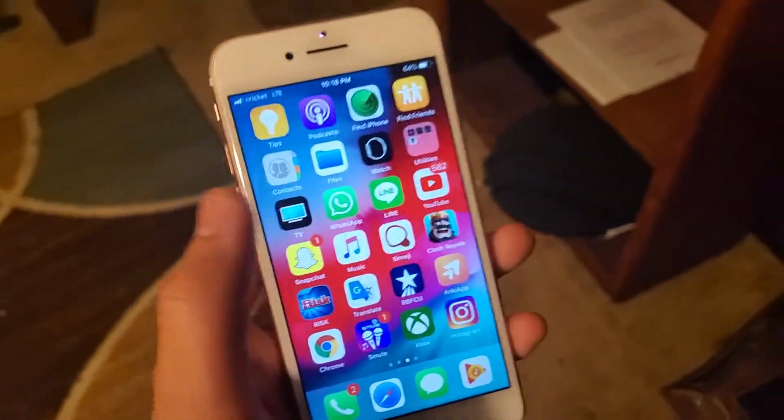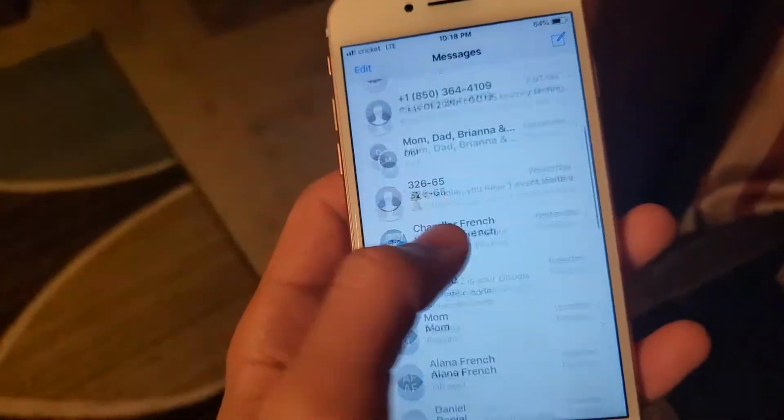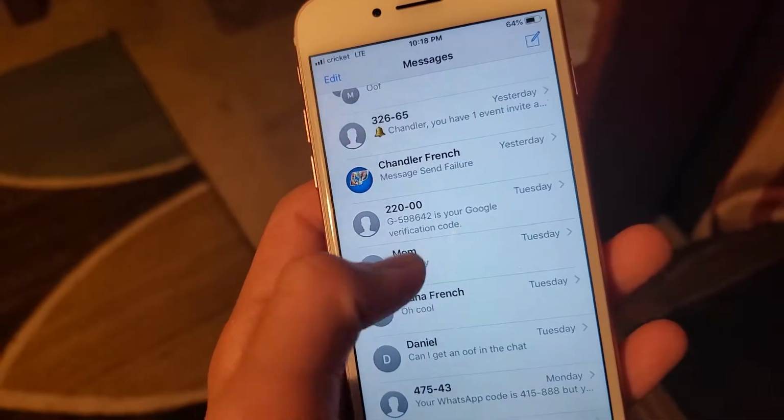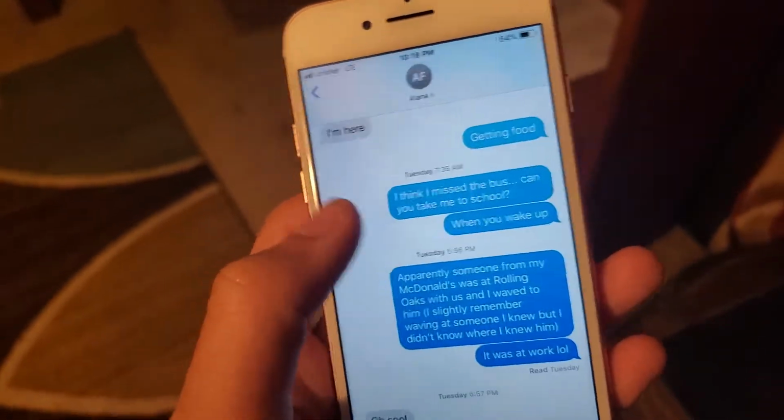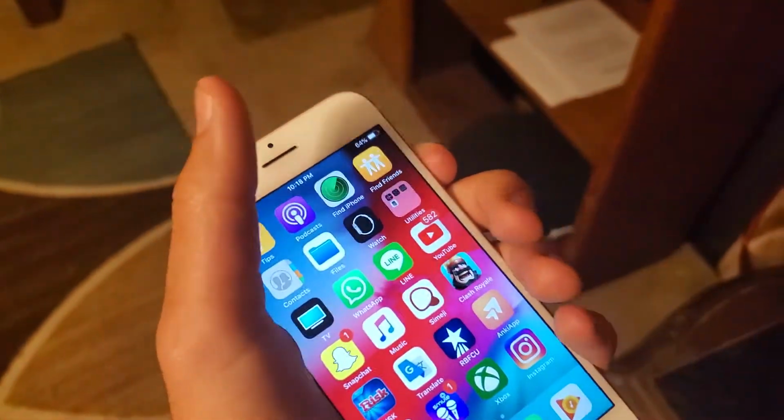Okay, so the first pro is obviously iMessage. You go over there and you see the blue bubbles. That is really cool. I like how you can read, of course, if they have the read receipts on and everything, but that is a really cool feature, and I really love that.